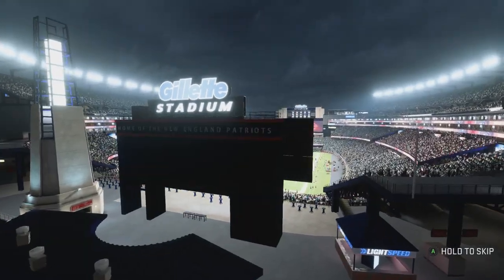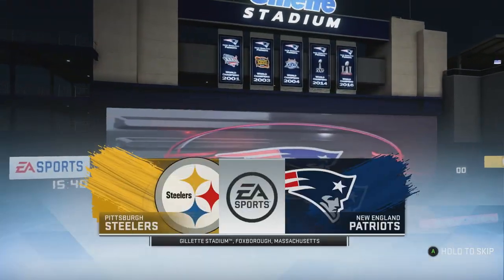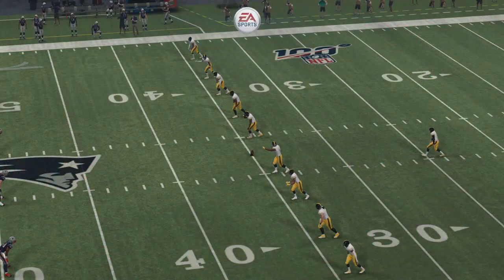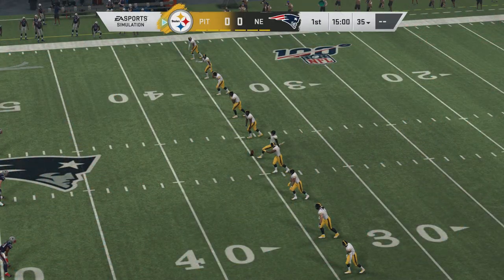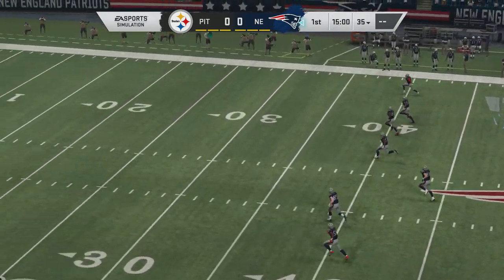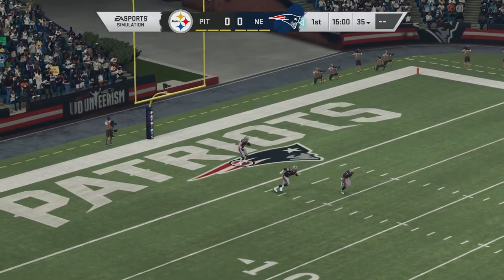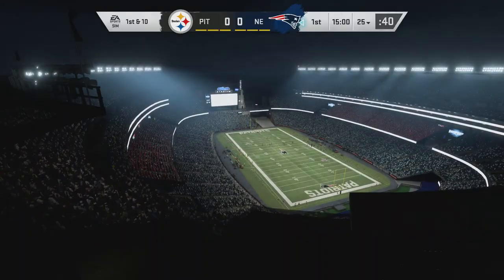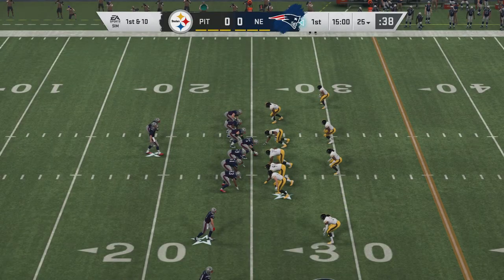Coach, thank you. EA Sports coverage of the National Football League brings us to Gillette Stadium in Foxborough, Mass. A moment ago, the pride of Massachusetts, the Patriots, introduced to this, as always, sold-out crowd as they get set to go head-to-head with Ben Roethlisberger and the Pittsburgh Steelers.